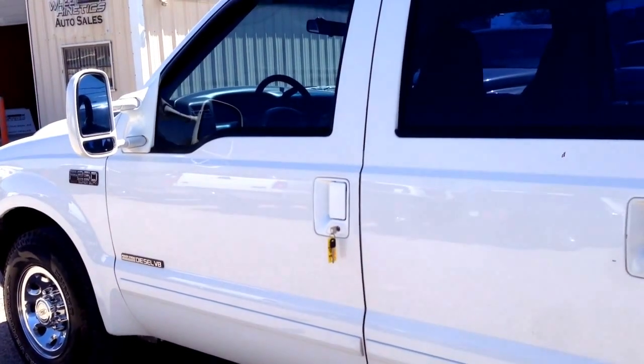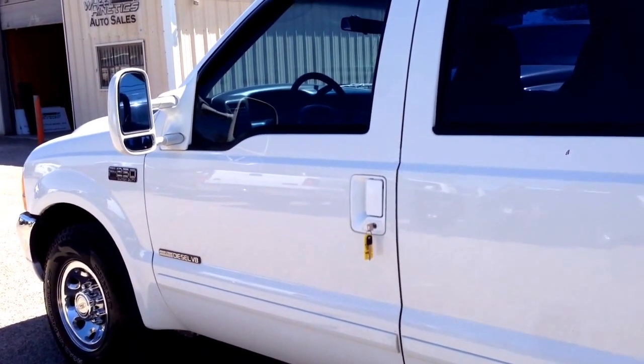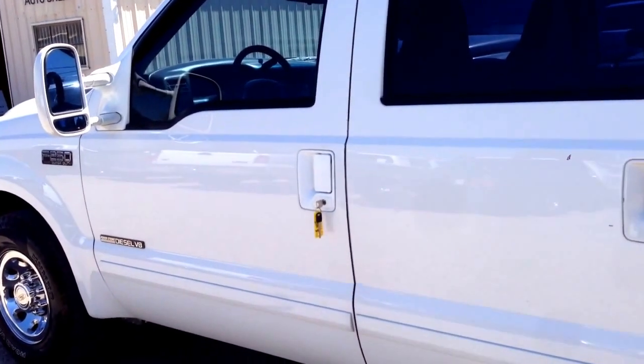Cosmetically, it got a windshield, it got a rear seat, which we then reupholstered, and it had repairs on both front seats, and that would be it.